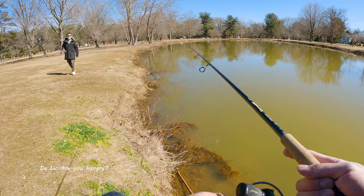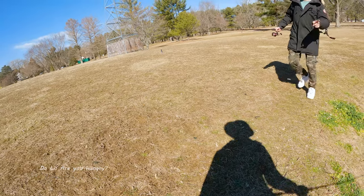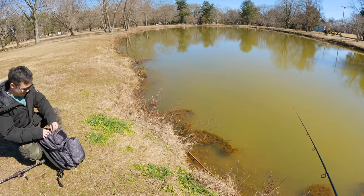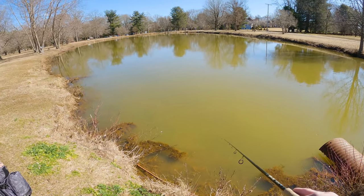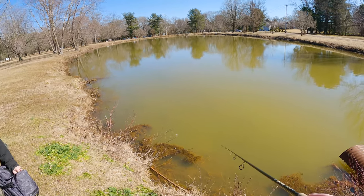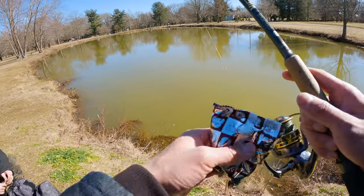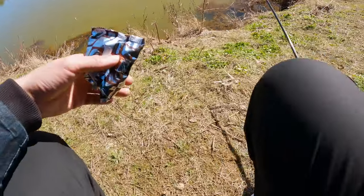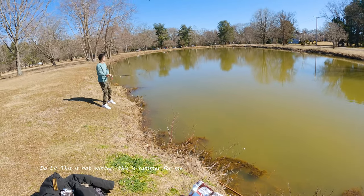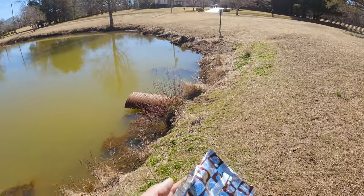Are you hungry? Yeah, a little bit, but he's a little persistent. I don't want to ruin the fun. He's really trying to catch that fish. I know, right? Do you want to go get some food or something? Oh, you got something? Oh, nice. Thank you. High calorie, very good for long. Let's take a break. Ooh, this is not winter. This is summer. It's nice today.